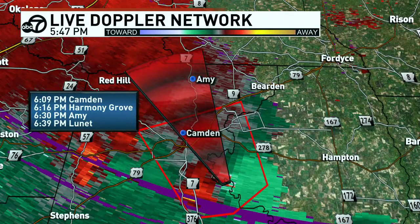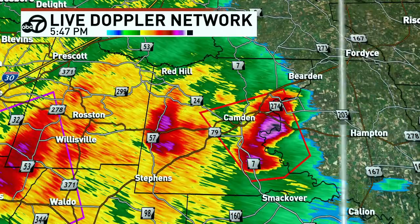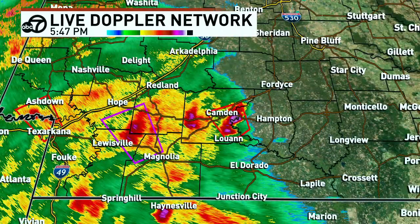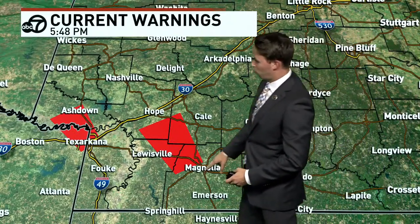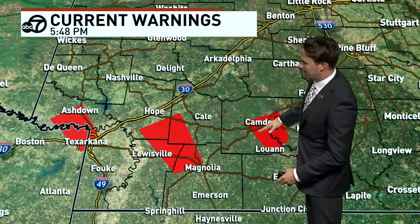That is just one storm that we're watching, of course. We have a couple others that we're keeping a close eye on. The storm to the west of Camden, not under a tornado warning. And just to give you an idea, without all the radar on, we're tracking 3 tornado-warned storms. We've got the one north of Magnolia, the one close to Ashdown, and then the one coming in to Camden.